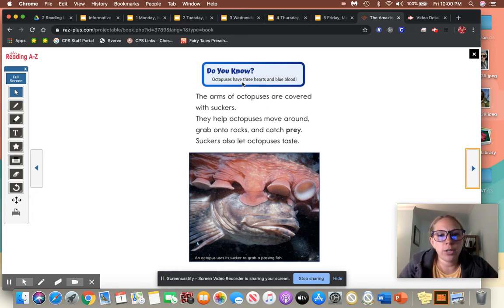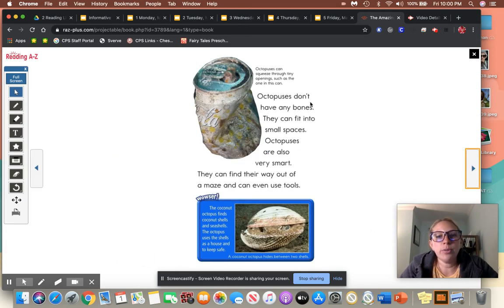Did you know octopuses have 3 hearts and blue blood? And this one says an octopus uses its sucker to grab a passing fish. Octopuses don't have any bones. They can fit into small spaces. Octopuses are also very smart. They can find their way out of a maze and even use tools. Octopuses can squeeze through tiny openings, such as the one in this can.